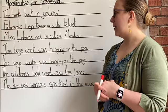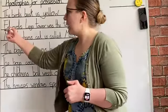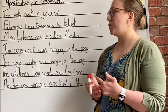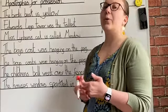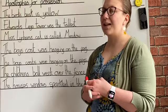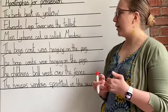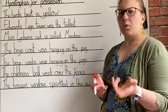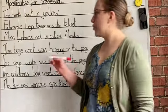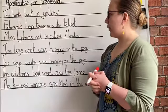Edward's Lego tower was the tallest. First question, why are Edward and Lego both capitalised? Edward and Lego are both proper nouns. Lego is a particular name of a brand, so it's given a capital letter, it's a proper noun. Let's go back to the sentence. Edward's Lego tower was the tallest. Who does the Lego tower belong to? It belongs to Edward. So the apostrophe goes before the S. Edward's Lego tower was the tallest.